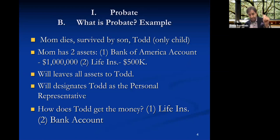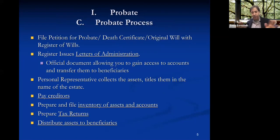So I take that letters of administration back down to Bank of America. I give them that, and now I can get to the money and I can withdraw it. That is the probate process. It's a way that I can file the will, file the death certificate, and get officially appointed as the personal representative. And that allows me to take control over my mother's assets and then distribute them according to the provisions of the will. Okay. What else is involved in the probate process?